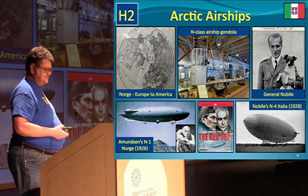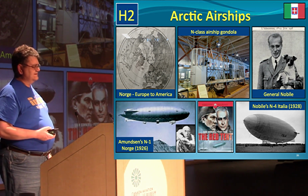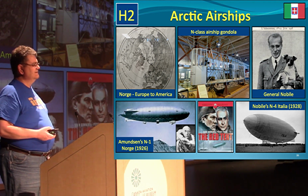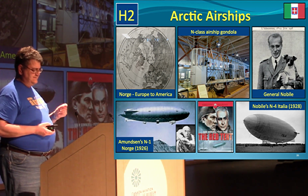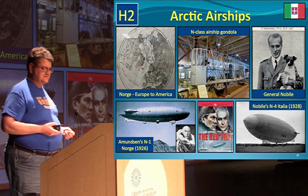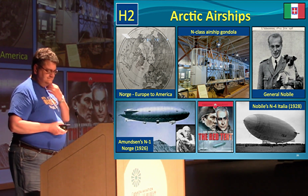Arctic airships. Roald Amundsen went across to Alaska on an airship. But I think he later was lost flying in a plane and they never found him. But he went across on the Norge. This was something that the Norwegians bought from the Italians because the Italians were into this, they called it N-class airships. So they have a gondola at the museum.